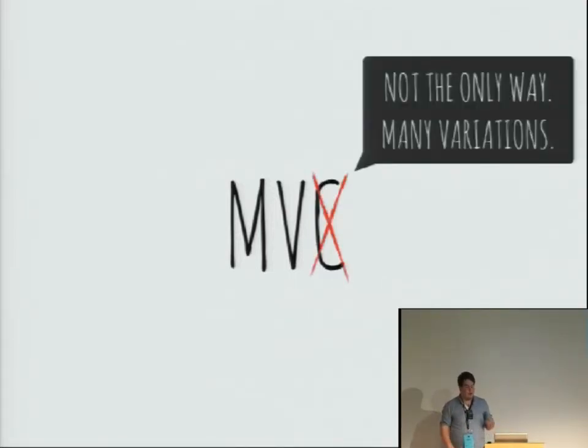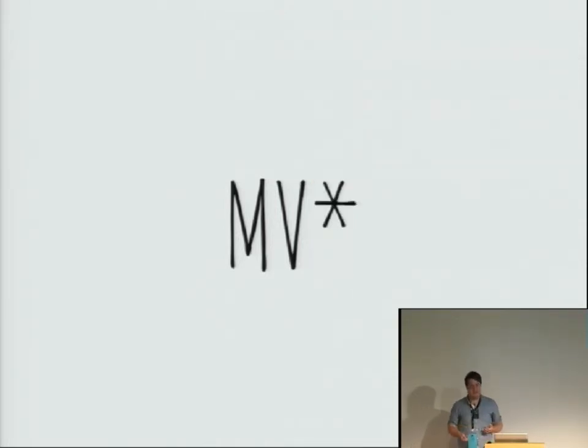MVC is not the only way. There's lots of variations here among the libraries. So usually you'll see this instead, MV star. That just means that you have some model, you have some view, and you have some glue in between. And that glue is very different between the libraries and the frameworks.